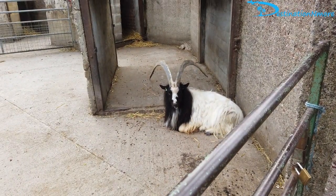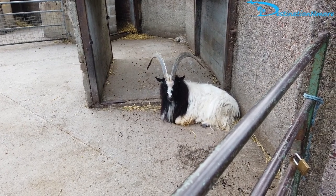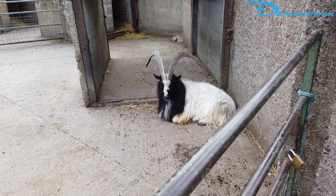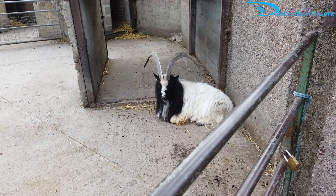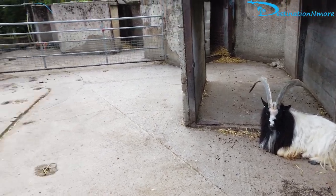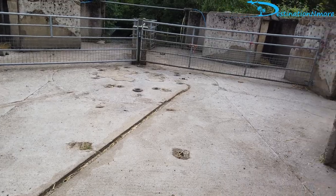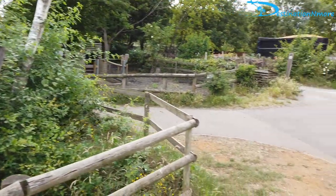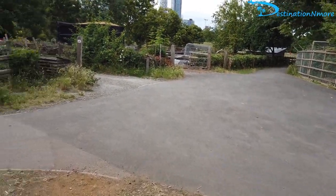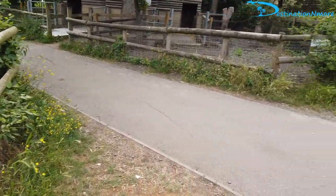Oh, this is a very cool Mr. Goat. He looks majestic in here. It's quite chill. Those horns, it's extraordinary. And the pigeons, I live alongside them. Okay, let's go.